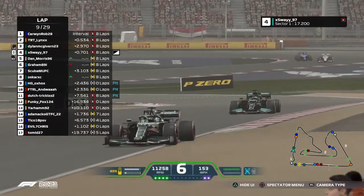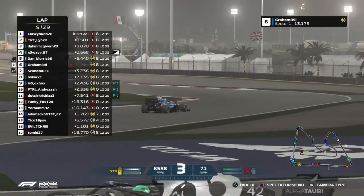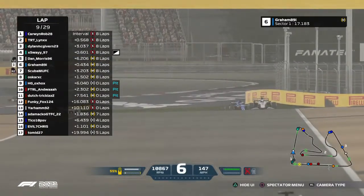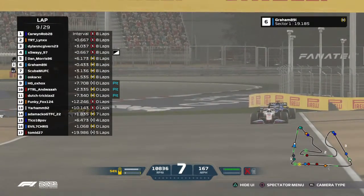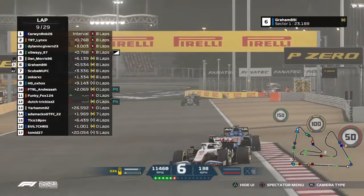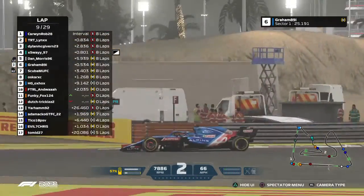They start driving up the hill in the background. That was Dan Morris getting the move done. And Graham. Oh, Graham has a twitch then on the exit of 1. But Dan's out to P5. He's now the lead medium shod runner. Scuba should be back in his car shortly, so we won't have lost too much time.